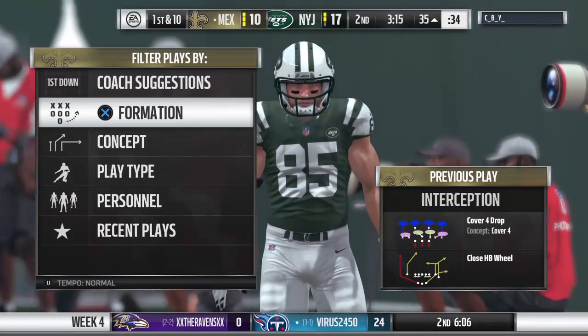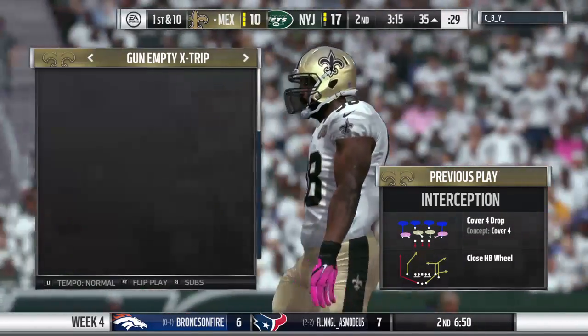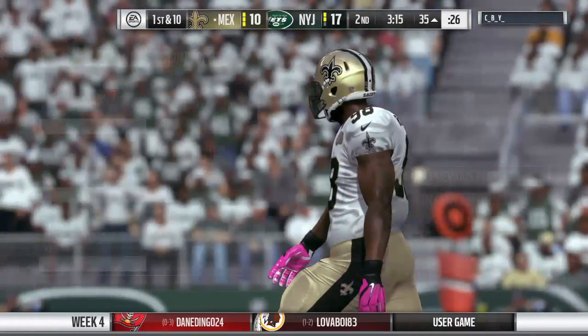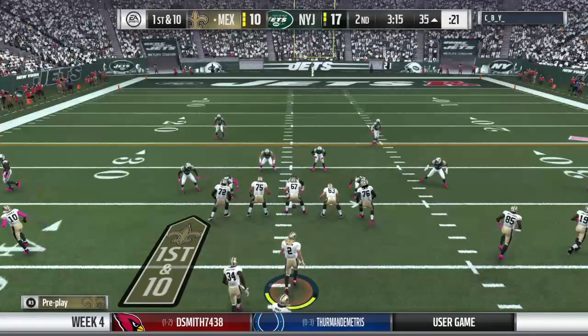Now the Saints offense, they get ready to go back to work here. And they're coming off a 3-and-out, my friend. I think they've got to look at that play sheet and go to a spot that they haven't gone before. Time to shake things up a little bit to try and get this offense moving.